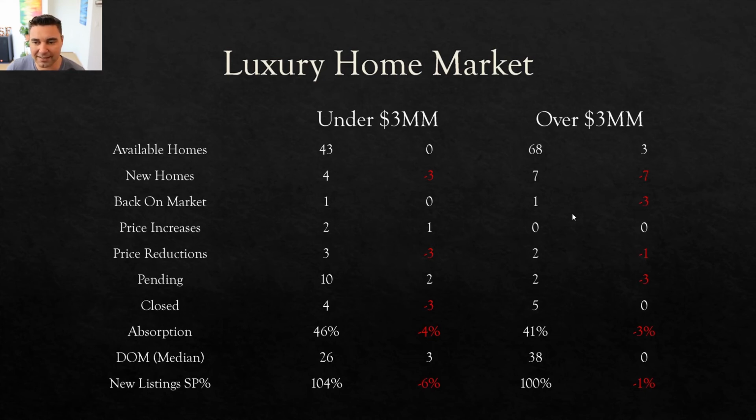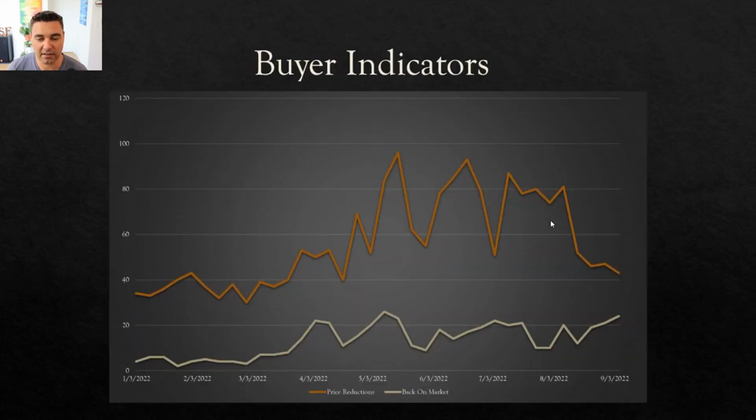The back on markets, not very many price reductions, not very many pendings. We are down. So again, less buyers, kind of expected. Tis the season. Absorption rate is still 41%, which, again, is above 20%. They call that a seller's market. To get to a buyer's market, they want it to be below 15%. So it's still really, really high. And it's still considered a seller's market. Days on market is getting higher. Right now it's at 38 days, so it is over a month. So things are changing, but we're still not seeing this market crash or any significant loss of value.